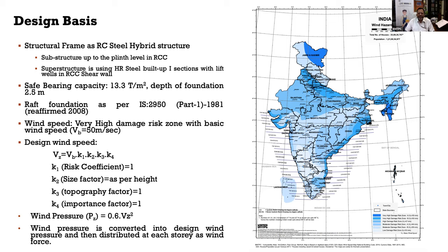So the safe bearing capacity for the lighthouse project at Lucknow is 13.3 ton per meter square, and the depth of the foundation as per the subsurface soil strata is 2.5 meter. Being a high-rise structure, a raft foundation is being proposed, and that is to be designed as per IS 2950.